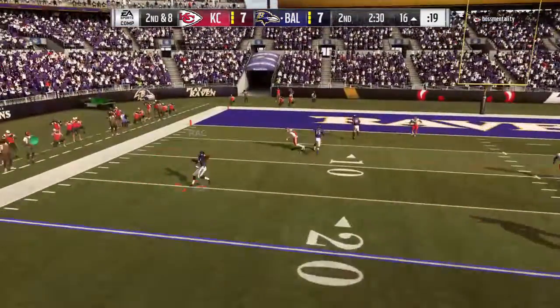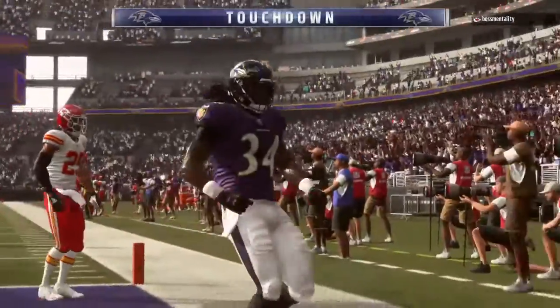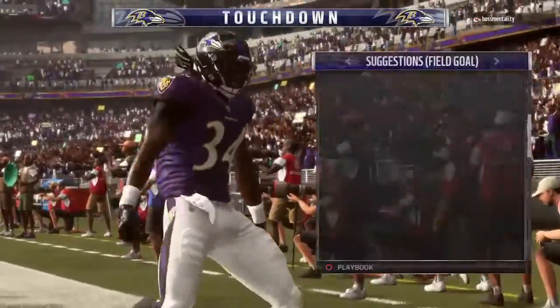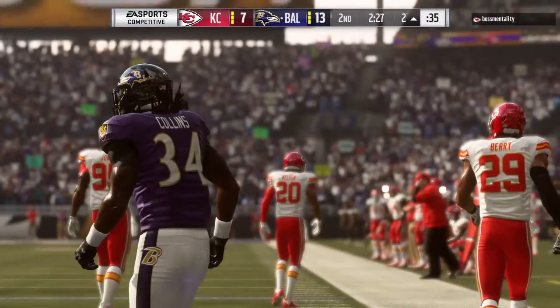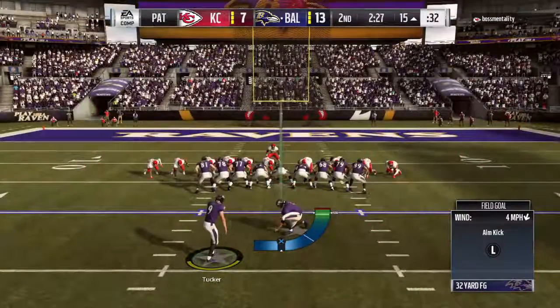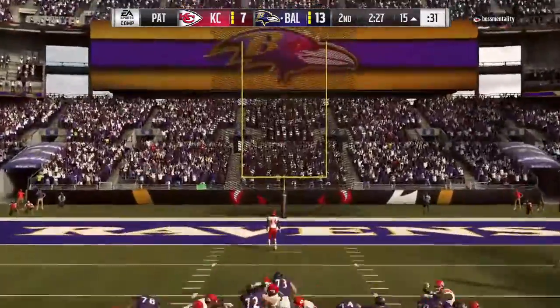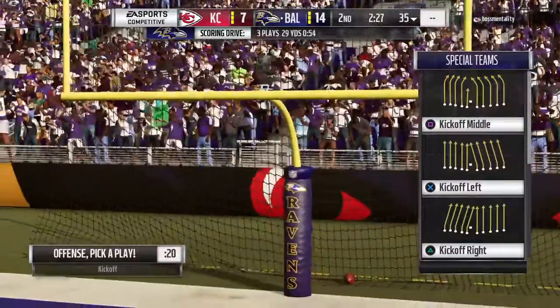Now Jackson on 2nd down. Drops it underneath for Collins. And he is into the end zone for a Baltimore touchdown. Alex Collins, a 16-yard touchdown. And the Ravens are in for 6. Tucker with the extra point, and that makes the score 14-7.